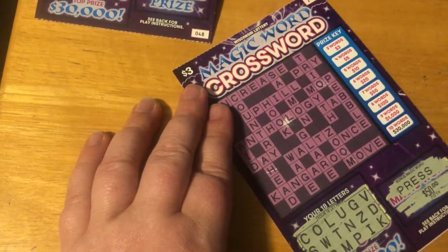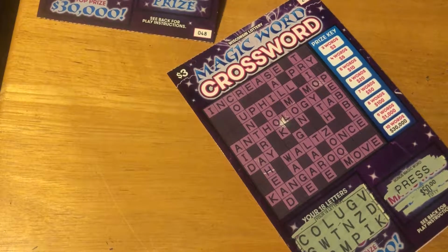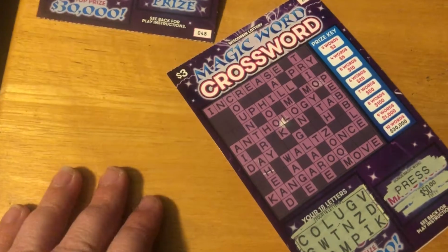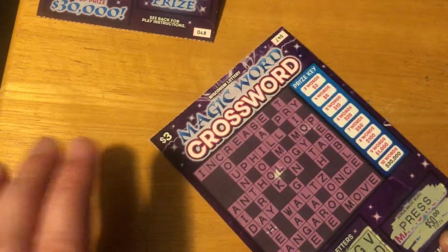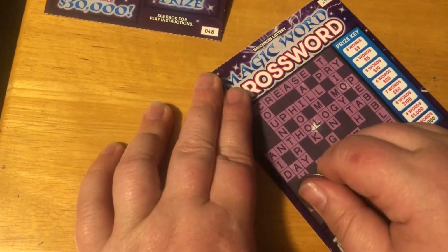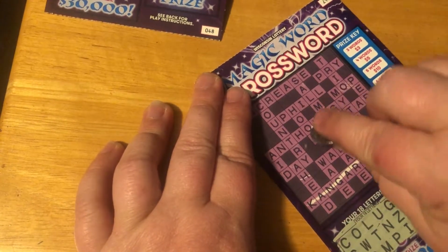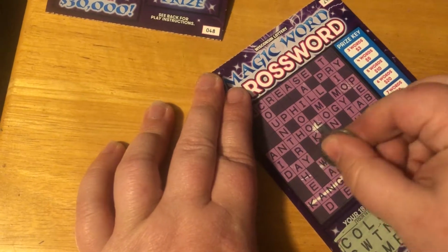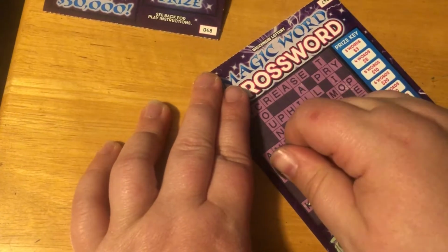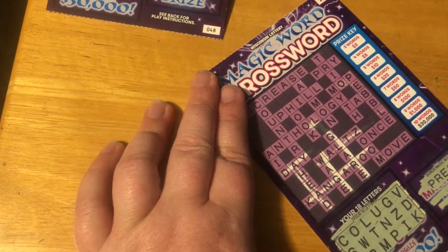All right, for the letters we have, for vowels, we have I, O, U. Well, lottery could owe me some money. That'd be awesome. I, O, U. Let's see what we got. No A's or E's. So let's get rid of some of these. None of these are in this. All right, aid, no A.